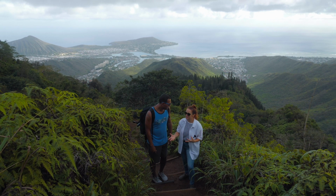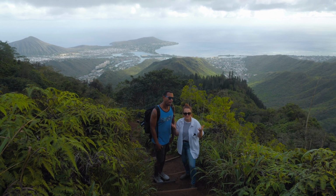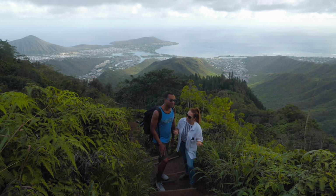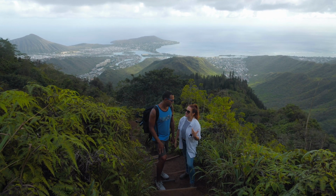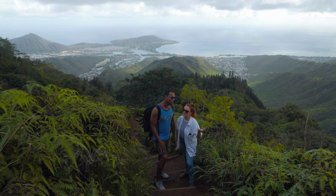It has advantages and disadvantages. When it's not super sunny, it's not as hot for you to hike. Yeah, that's true. But you do not get the views. Yes. But if you want the views, be prepared to get hot.